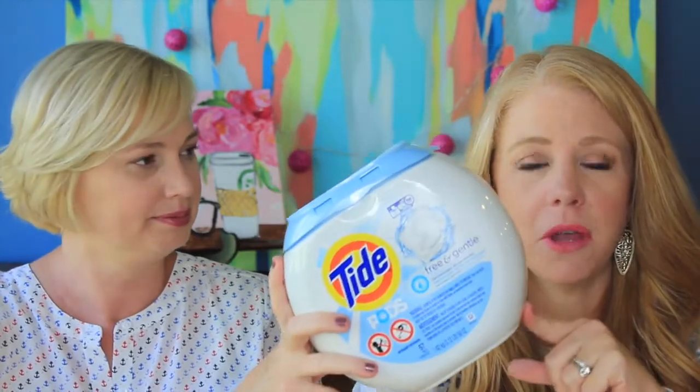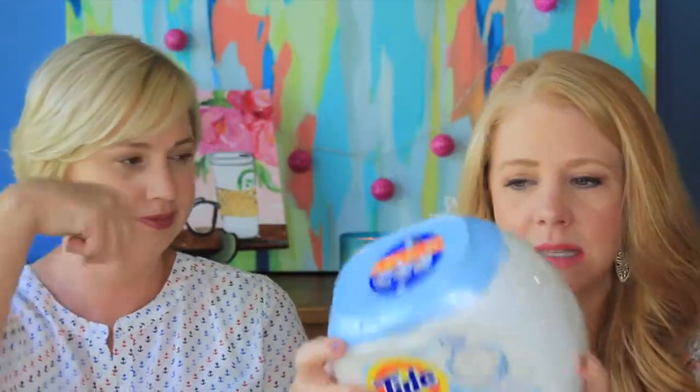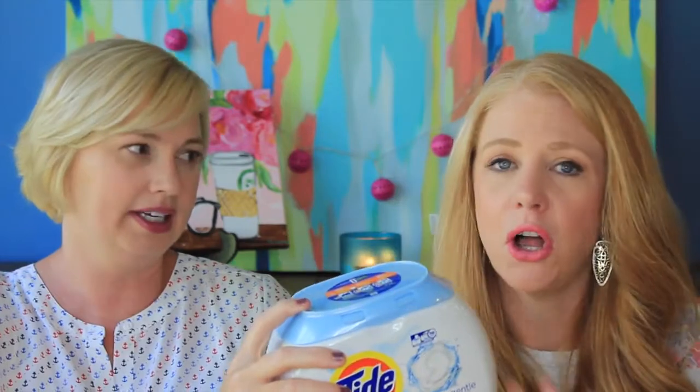So speaking of laundry, this is my one true love. This is the Tide Free and Gentle. And I share this as my one true love, not because this is my ride or die detergent, although it kind of is. My daughter has sensitive skin, so we had to switch to the free of all the stuff detergent, which is why I buy this, because this has no scent. So my laundry doesn't smell like anything, so I gotta use the Unstoppables with mine.